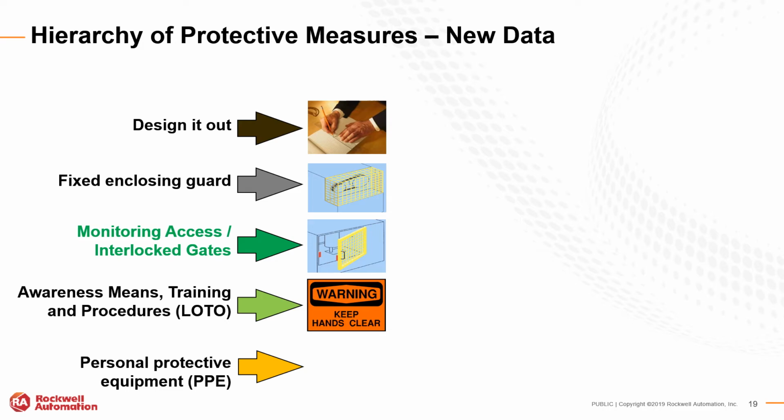The next step down would be to use either a fixed or enclosed guard. In some applications that might be perfectly feasible, but on a lot of machines where you're going to be doing loading and unloading or some type of maintenance features, having these fixed and enclosed guards would get in the way of production. So in the middle level, on the green side, you're looking at monitoring access using something like interlock gate switches, light curtains, area scanners, and so forth. At this level, you're able to interact with the machine, you're able to load and unload the machine while you're being detected or kept out of the machine while the machine is running or in the hazardous state.